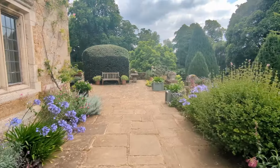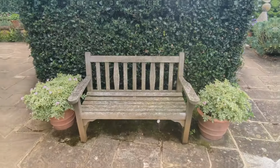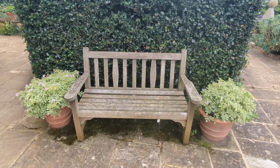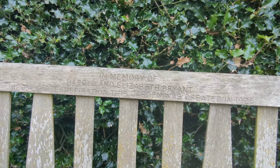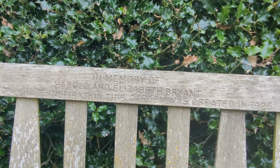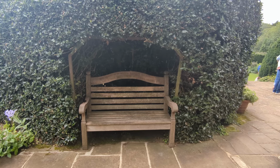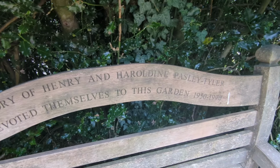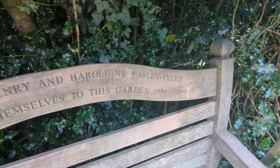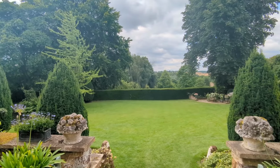I've mentioned before that benches in the countryside are often dedicated to people. That's true in Coton Manor as well. This one is in memory of Harold and Elizabeth Bryant, upon whose inspiration this garden was created in 1925. And the one next to it is in memory of Henry and Haroldine Paisley Tyler, who devoted themselves to this garden 1950 to 1990. I'm always curious about bench dedications and who the people were.